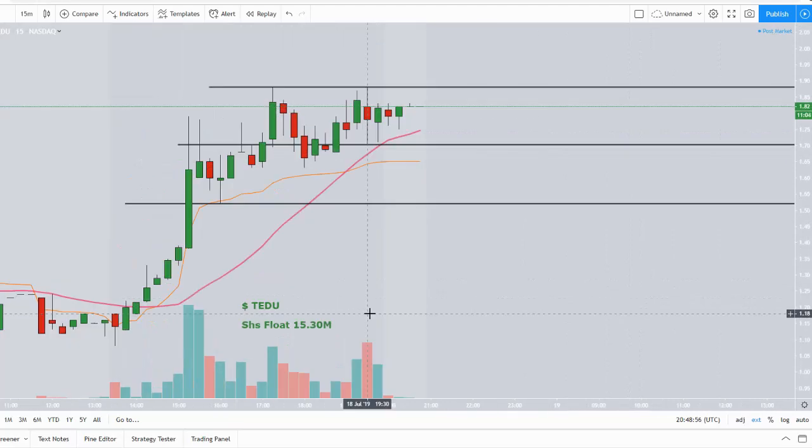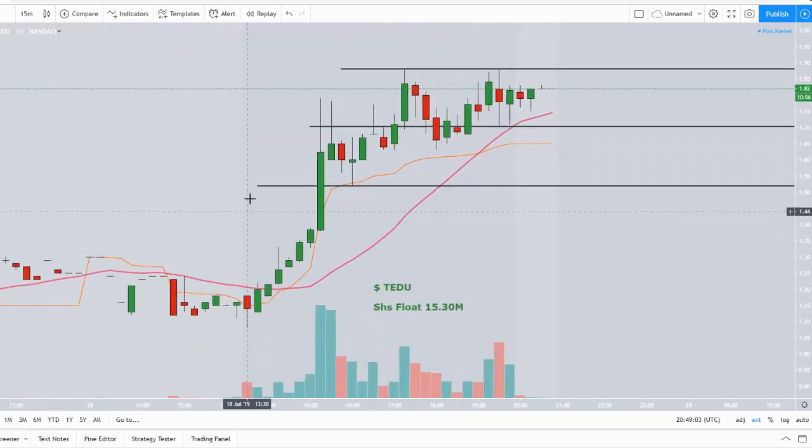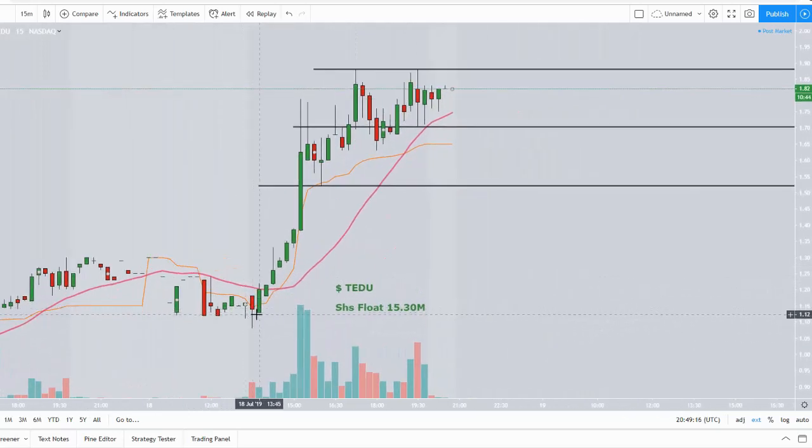We'll go ahead and zoom in, and this is a 15.30 million share float. There was no positive news on this today. You see in pre-market, it actually went down. Yesterday we did pop up a little bit, but after pre-market and aftermarket, we did go down here. And then at the start, it pushed above the moving average and VWAP here, and then really took off. So it did run from $1.13 all the way to 188 today.